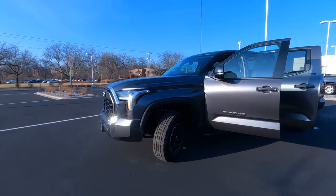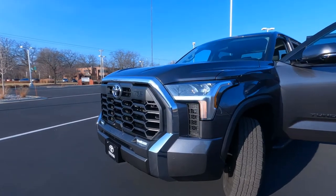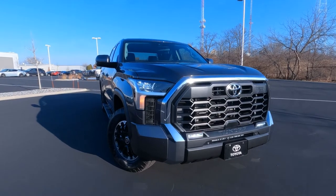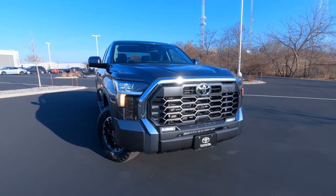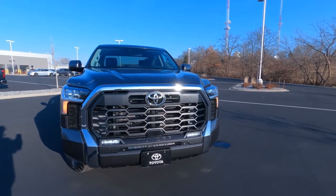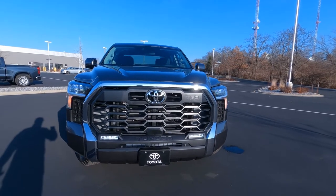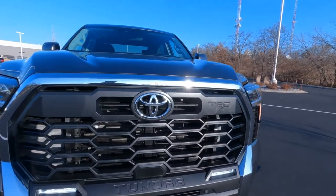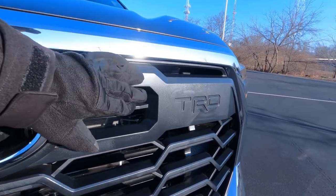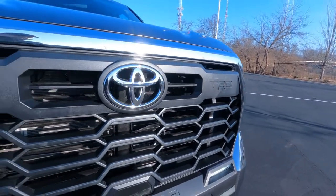So let's go ahead and get started up front on the 2022 Tundra. Probably the biggest striking thing up front that hits you right between the eyes is that huge front grille they put on this bad boy. This is the SR5 with the TRD Off-Road package. Large matte black finish on the grill. It's ABS plastic, so it's dent and scratch resistant. And the TRD Off-Road does have the TRD logo embossed in that grill.